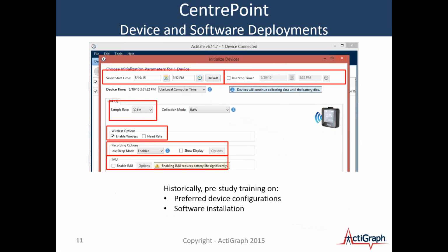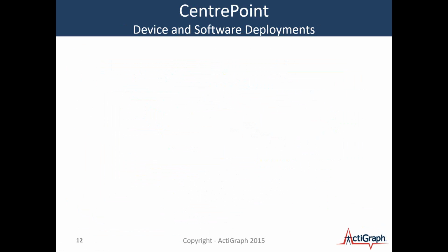You also historically have had to plan for software installations and licensing, and all of these things take time and cost money. And so ActiLife does a great job of providing this at a very low level, but our goal with CentrePoint is really to abstract that and make it much easier on you and your clinical team. So because the study is pre-configured, there's really nothing to do.